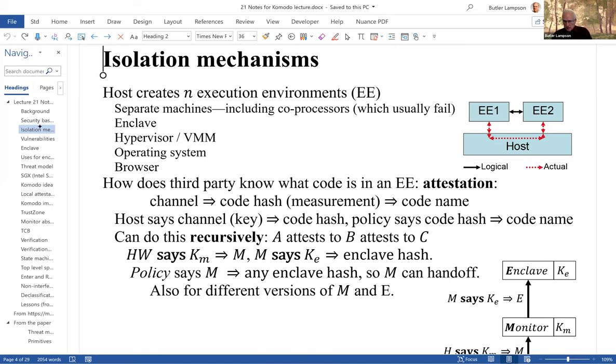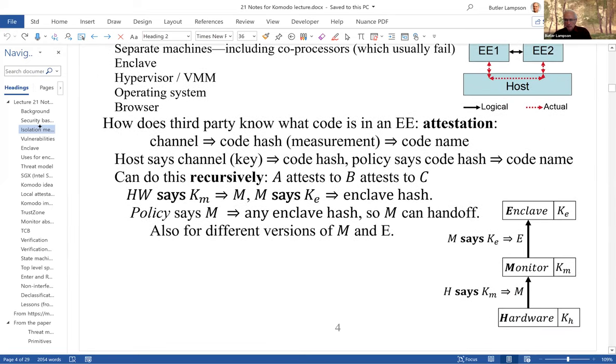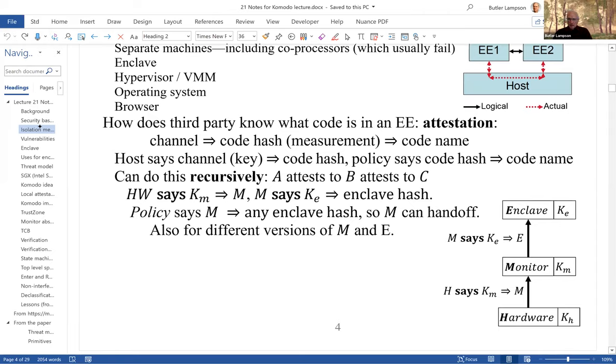And you can do this recursively, as you can see in the picture at the bottom right corner. So you can have principal host A attesting to B, which in turn attests to C. So in this picture, we've got the hardware at the bottom, an intermediate monitor in the middle, and an enclave at the top. And this is the structure that we're going to be studying for the next hour.